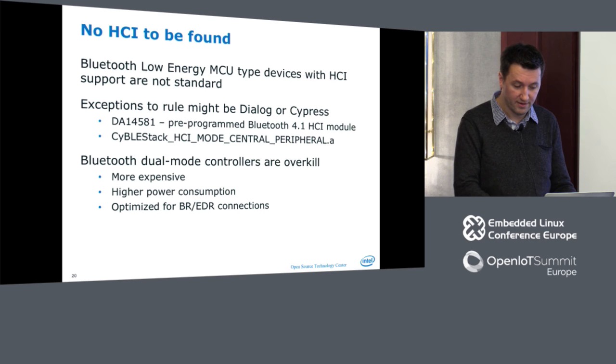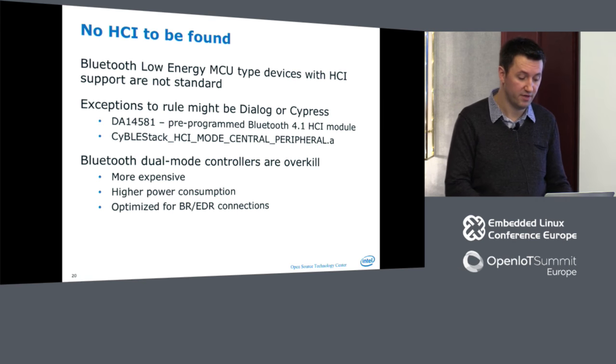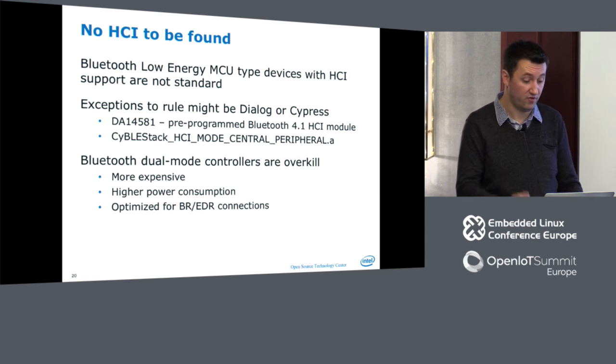As I said earlier, it's actually really hard to find. I think the world is changing a little bit, and you will find some people saying we have HCI firmware for LE-only chips, but when I looked around, there were rumors that Dialog has one, so they're announcing it. I couldn't get it, but maybe this has changed.